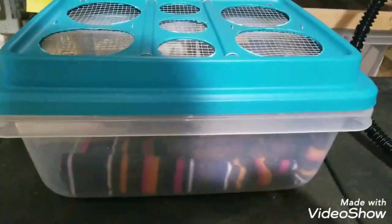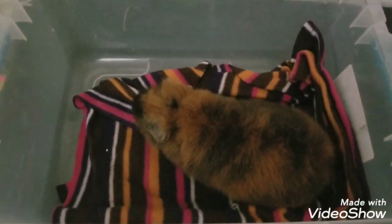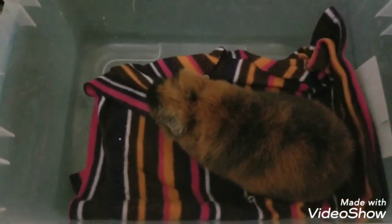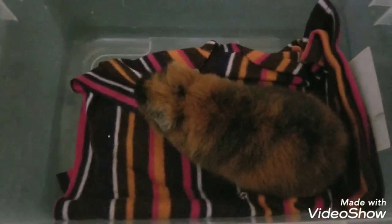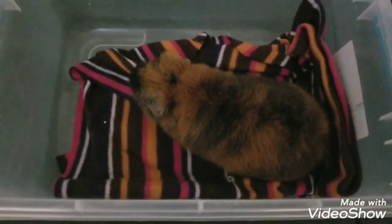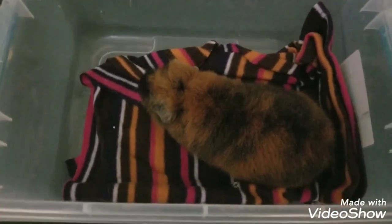Okay, so now what I'm going to do is I'm treating a guinea pig right now. So this is not the tote that he's going to be in, but this is the treating tote. It's small enough for the guinea pig, and this would be a good size if you had mice or rats. And then I just put a fleece piece down there because this fleece is going to be wet by the time I'm done, and I'm going to want to put a new piece in there for the next treatment, and then he's going to need to be wiped down and dried once I'm done.